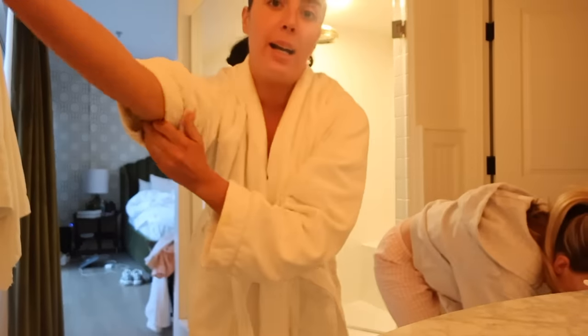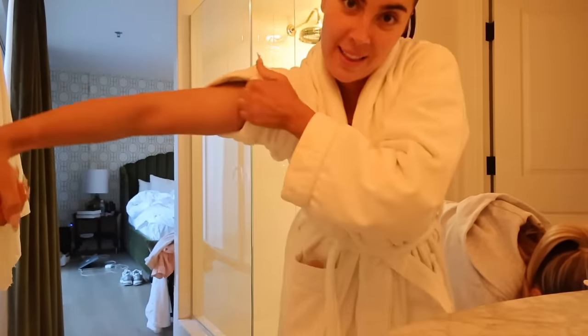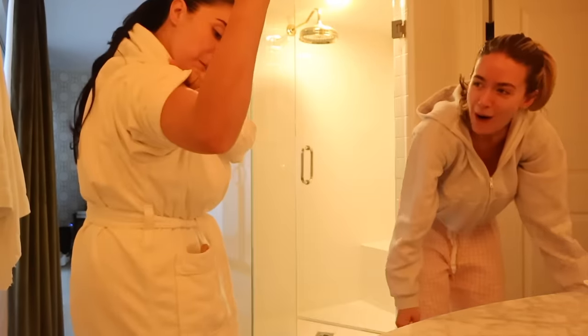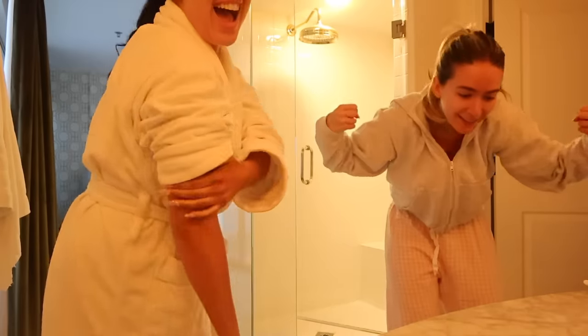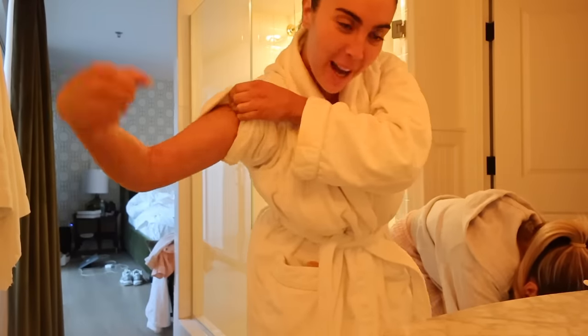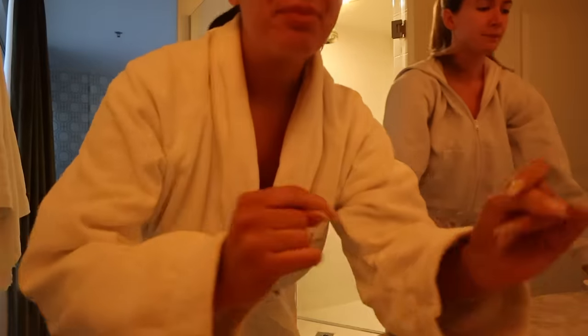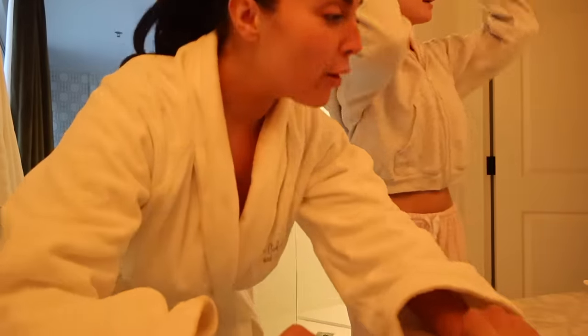Look at this muscle, you guys. So muscly. Look at that. Wow. She's shredded. I'm ready, you guys. So freaking shredded. Okay. Yeah, I've got a bobble.